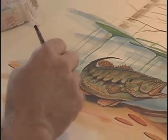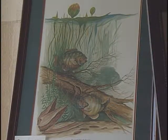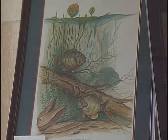I use watercolor as a medium, and of course I just do it for a hobby. It's wildlife because that's what I like to do, is fish and hunt and that type of thing. So it's very simple stuff. It's not complicated. Everybody can do it. Just a matter of practice.